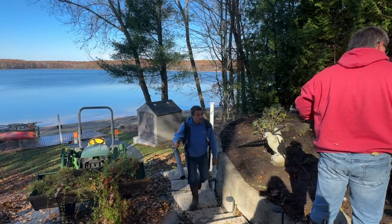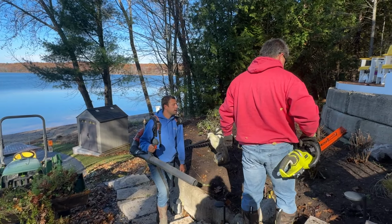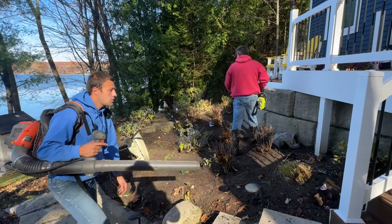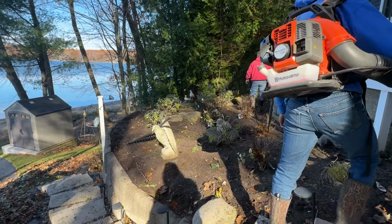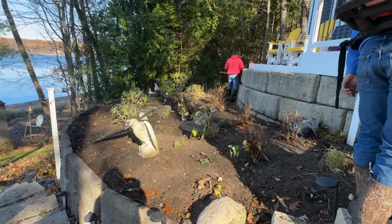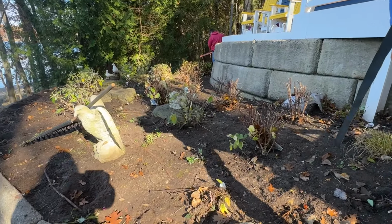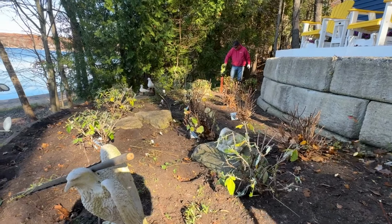So while we were just trimming out that bed, Logan was behind us. I'm sure you can hear him, it's so loud here today, blowing all the leaves and such off of the garden that we had previously trimmed. And there he goes again. Look how clean it looks. All of the debris is gone.